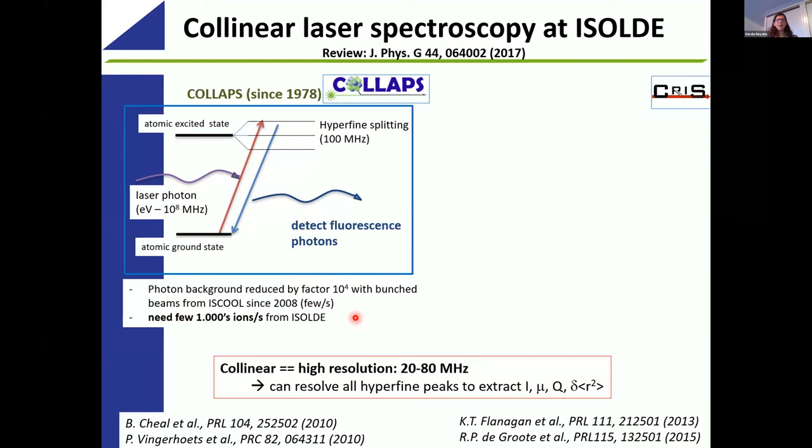This experiment can nowadays be performed on beams of a few thousand ions per second, thanks to the fact that we now have a cooler buncher to bunch the ion beam and measure photons only when the ion bunch comes in front of the photodetectors, thus reducing the photon background by a factor of 10 to the 4.